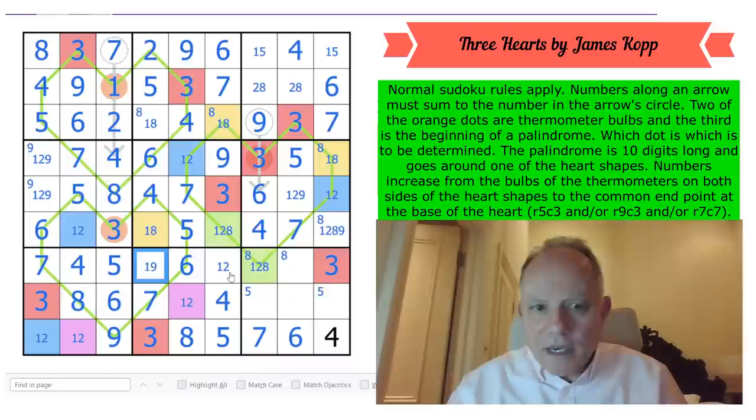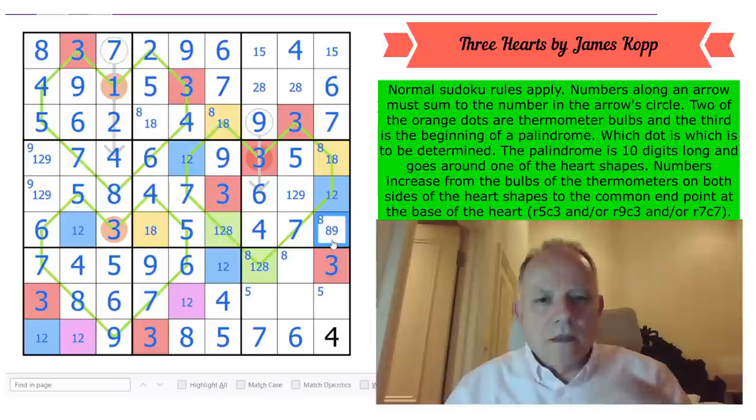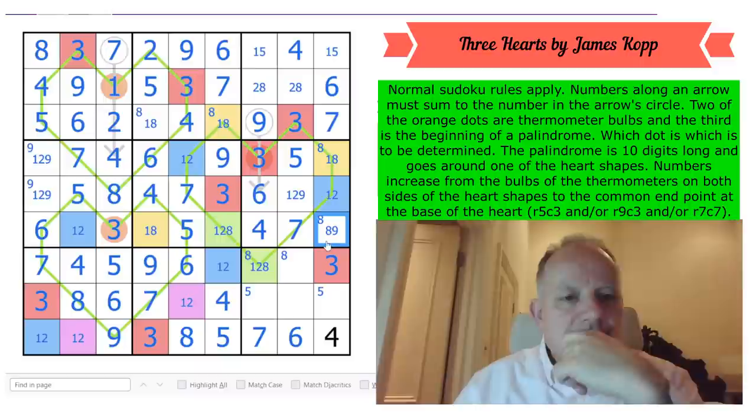That is now blue, which means, oh, it doesn't tell me which of those is blue. Or one of them's purple. Purple is in one of those cells. So that can't be one or two. Does that help? Don't think it does. That's extraordinary. Oh, it does. Look, that's a 128 triple.